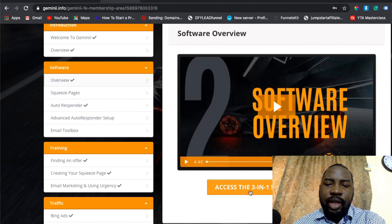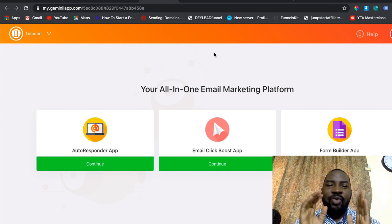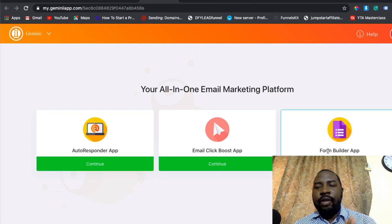Let's quickly walk through the software. When you go in, just click on this 3-in-1 access. It will take you to the software part of it. Like I said, Gemini has two parts: the training and the software part. When you click on that button, it gets you here. You have the autoresponder setup, the email click boost app, and the form builder app.